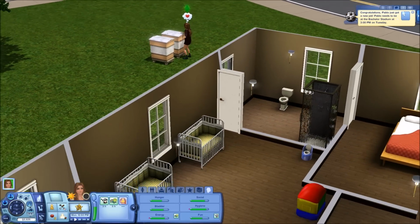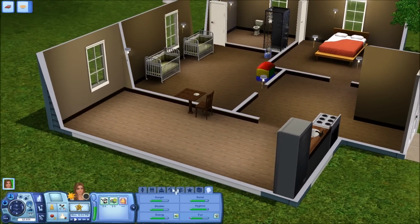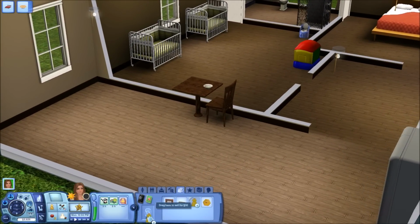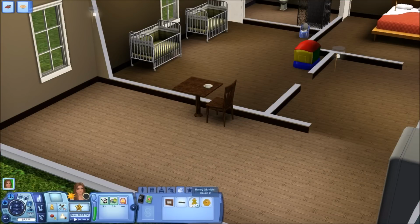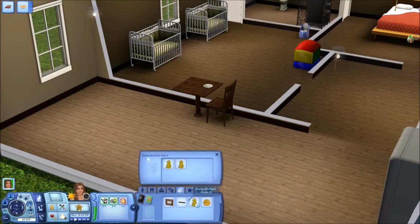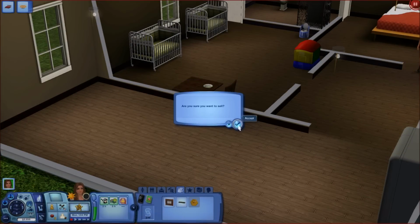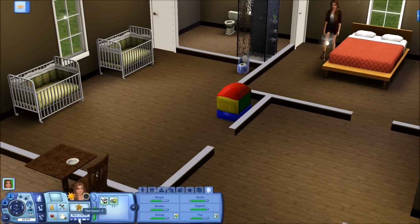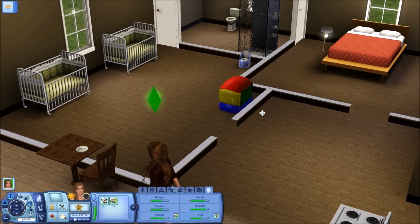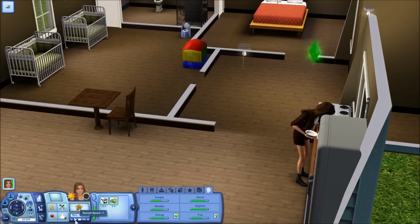So now we can head back inside and just make the bed and then clean up that. And then I can go ahead and sell this honey. So it's worth 30. What quality is it? It's nice quality, which is good. So we'll go ahead and sell that. And also sell the beeswax, worth 38 Simoleons. So go sort that out here. Keep your house nice and clean. There's no excuse for an untidy house.